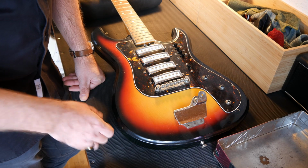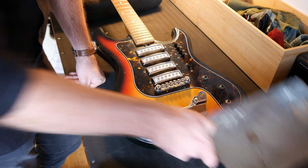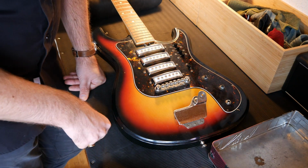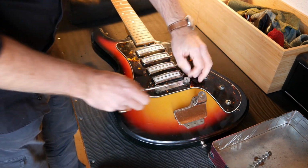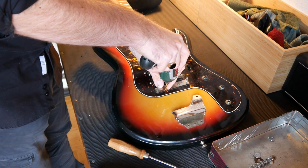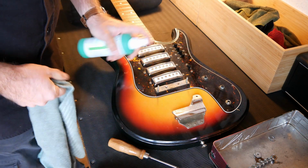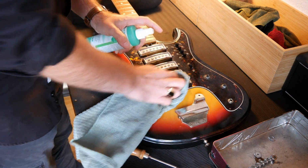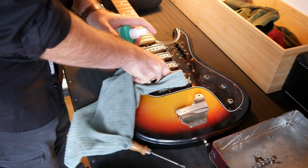I'm going to completely disassemble the guitar, and in order not to lose the parts, I'm using something like a tray, something like this, so that I can actually store all the parts. I'm doing the first couple of cleanups while everything is assembled, because then I don't have to hold it while cleaning it up.